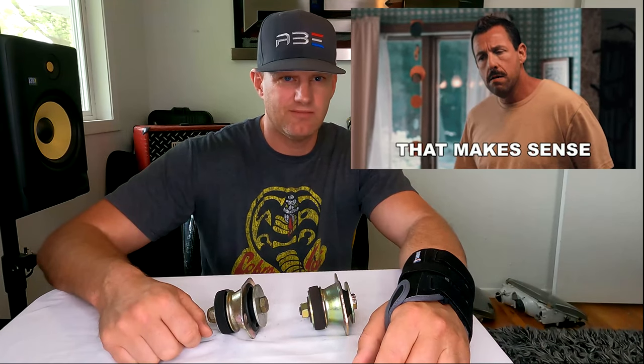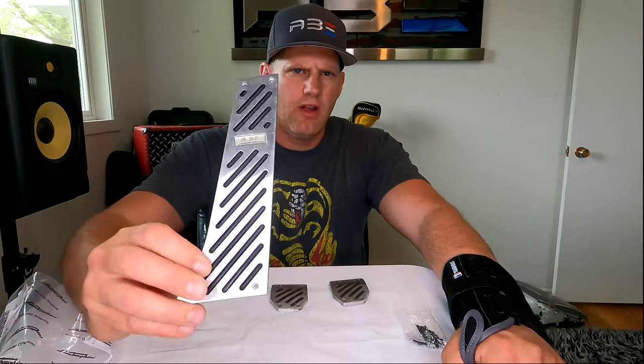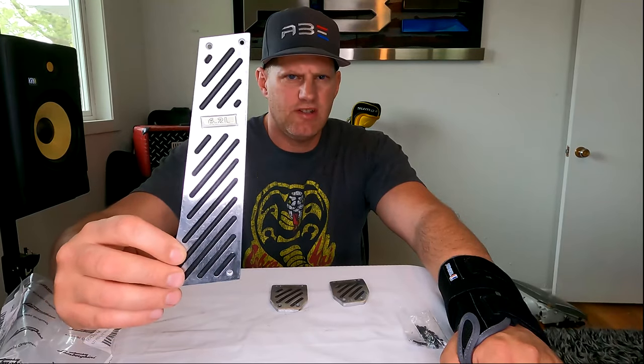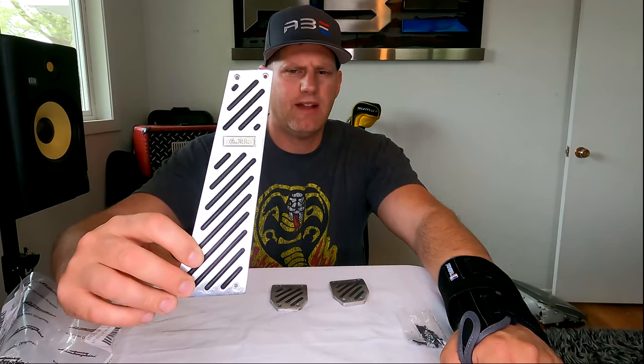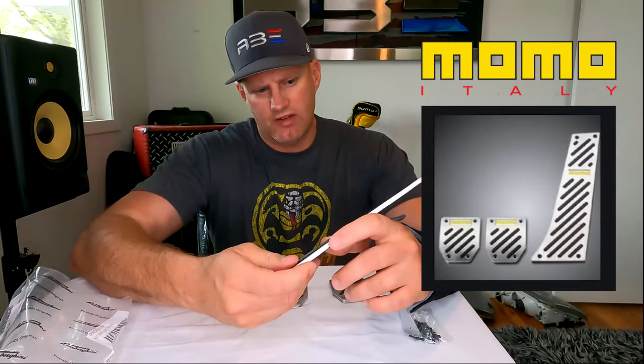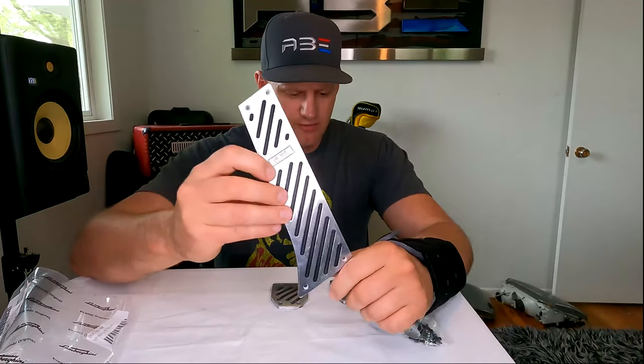Makes perfect sense. So these are the pedals to a Murcielago. They were also used in a Diablo GT and GTR. The 6.0 used rubber pads. These are actually just off-the-shelf Momo parts. Lamborghini just used them. They put the 6.2 liter on it. That's why I got it, because I got the 6.2 engine.